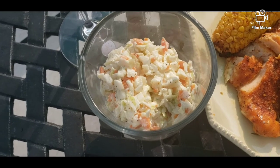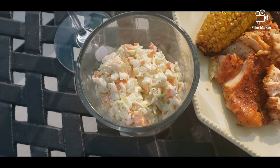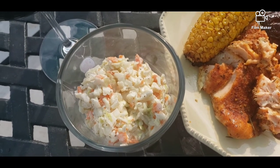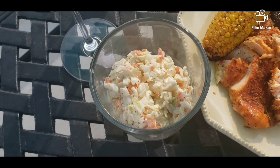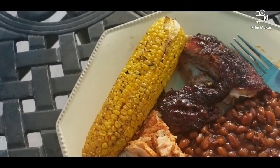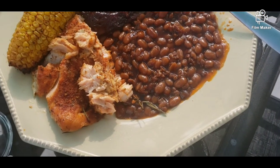I have my homemade coleslaw, which I did a very amazing job on, and I put just the right amount of apple cider vinegar. I use apple cider vinegar. Some people use white vinegar. I chose apple cider. It's delicious. My corn, my rib, my baked beans, my salmon.